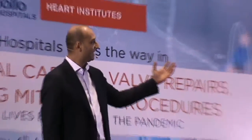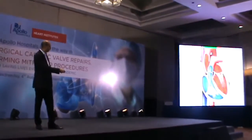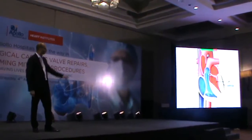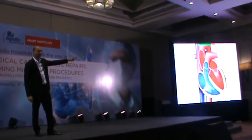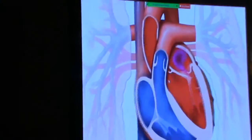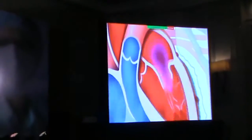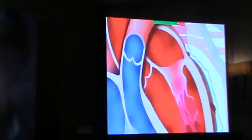Now, this is a nice animation that helps you understand. I wish my pointer would work, but I'm going to make do. So if you look at that valve, that is the mitral valve. And the blood normally flows from above downward. But if something goes wrong and the support of the valve tears off like that, blood starts going backward.